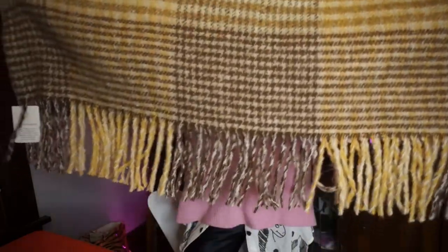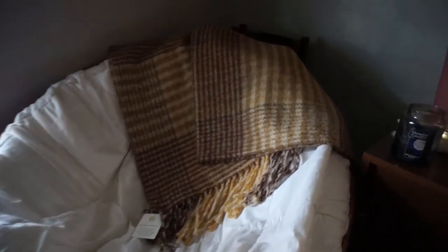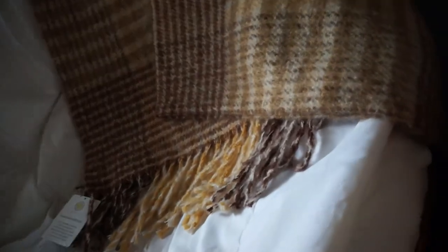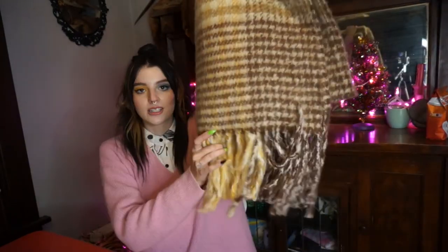So I found this one. This actually is a brand new Target blanket, and I was so excited to find this. It literally is brand new, has the tags on it, and look at that color. The colors are so neutral that it'll just go with everything. And yeah, it's just so good. It's so cute. And it's so incredibly soft, and it's brand new. I'm going to run it through the wash machine, of course, just for safety. But it is just so good.